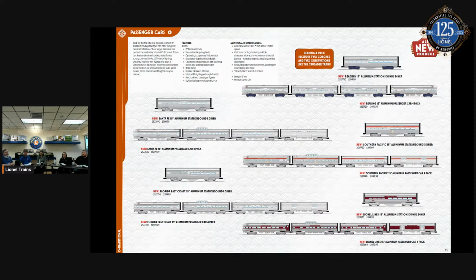For the Reading, they had a streamlined train called the Crusader that had an observation car at both ends, 2 coaches, and then the dining car in the middle. So we recreated that concept here for the Reading fans. For others, we have Santa Fe, Southern Pacific, Florida East Coast, and then a new color scheme for Lionel Lines as well. So for those looking for some shorter passenger cars to run with some of the traditional or Lion Chief or even semi-scale engines you saw earlier in the catalog, celebrating our anniversary, or from past catalogs, a great color scheme and great option here as well with these aluminum passenger cars.